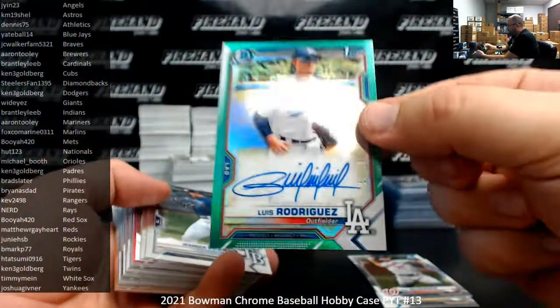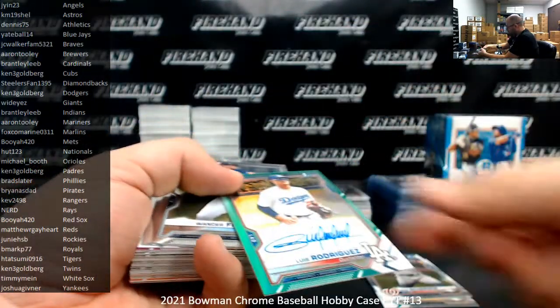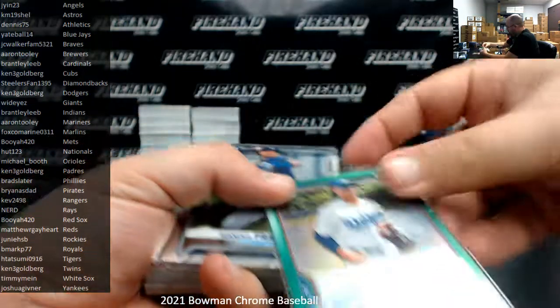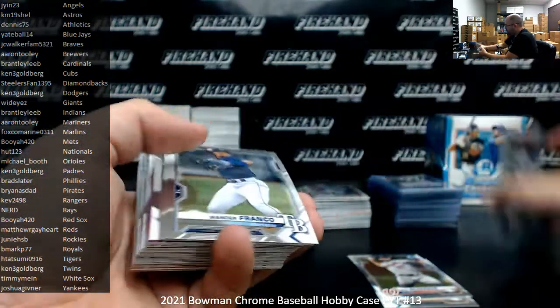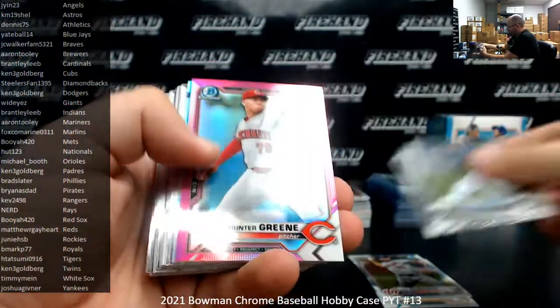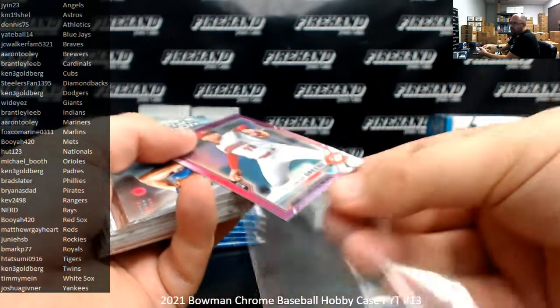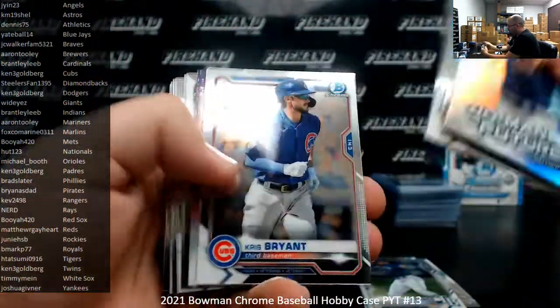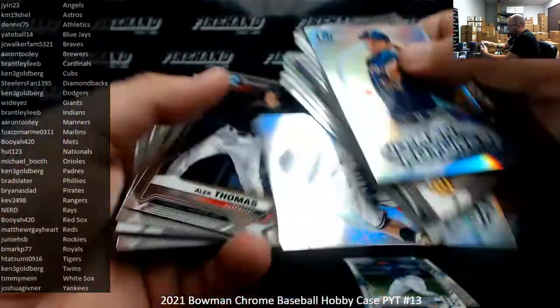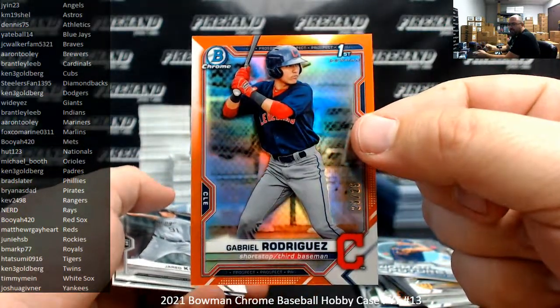How about a green auto, Lou Rod from Dodgers, going to Ken Goldberg? That'll make me happy again. Pink refractor, 1-900 green reds to Matthew R. Gayhart. Orange refractor, 25, Gabriel Rodriguez, Indians, going to Brantley Lee.